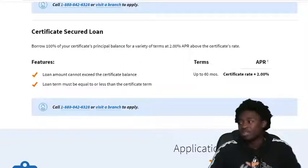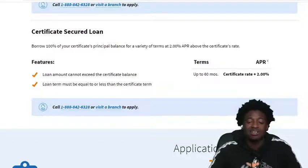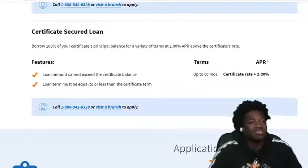Both lending products are great. Both products have their downsides and upsides, because again, you can't do a shares loan with a certificate. So Navy's offering this certificate offer to people. It's a great, unique product for people who choose to use it.